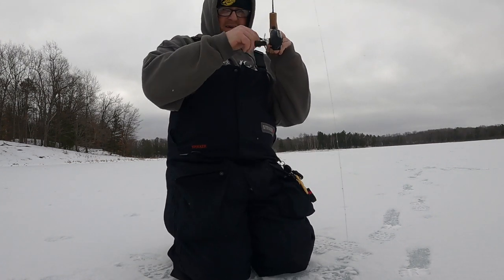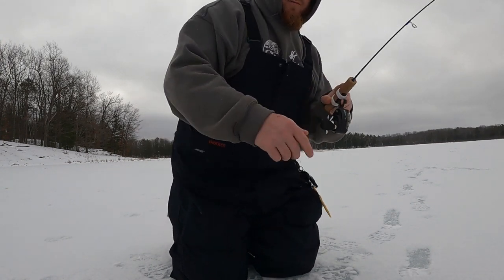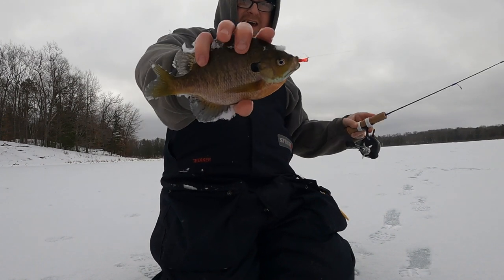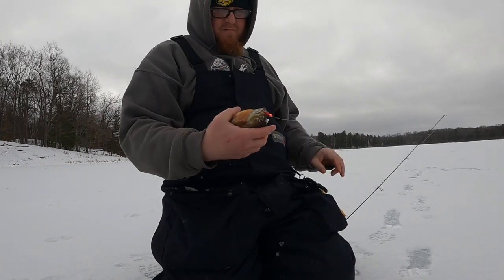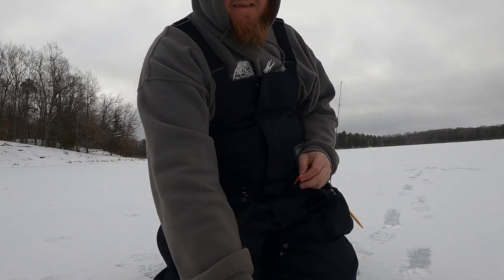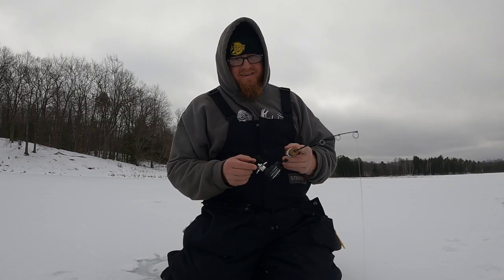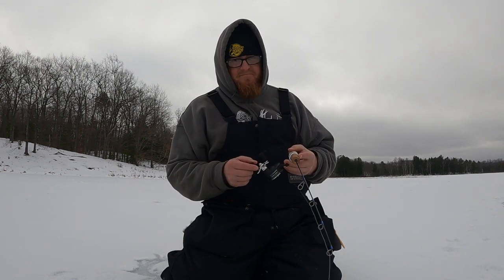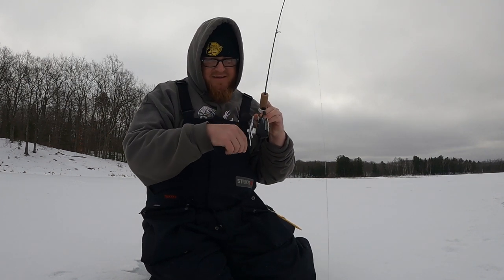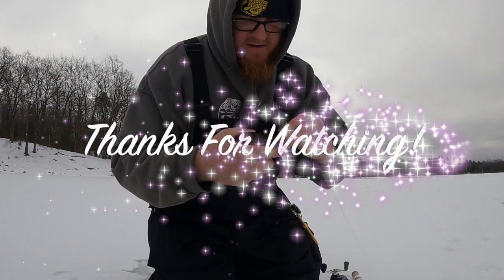There we go. That bit like a nice gill. Just a heavy thump. Oh yeah. Big gill. Look at that. Another beautiful gill right there, folks. Probably a 9. Just awesome. Feels like a big gill. Yep. Nice one. Another good eater.